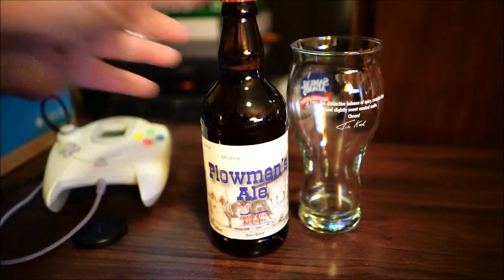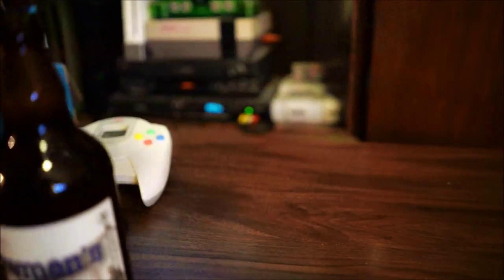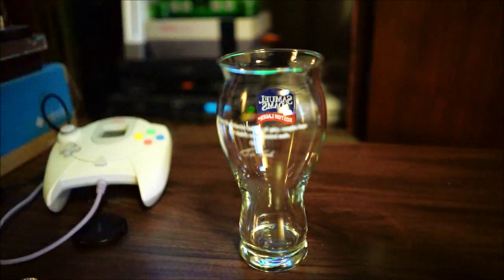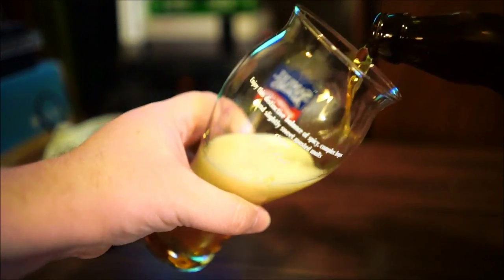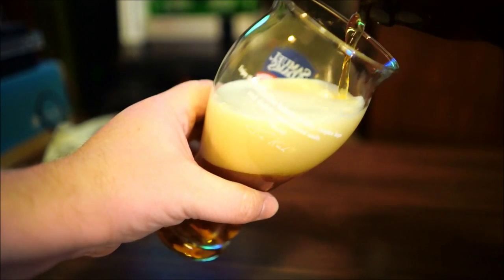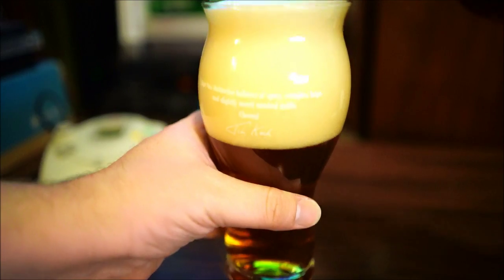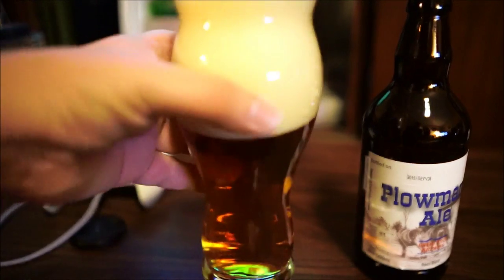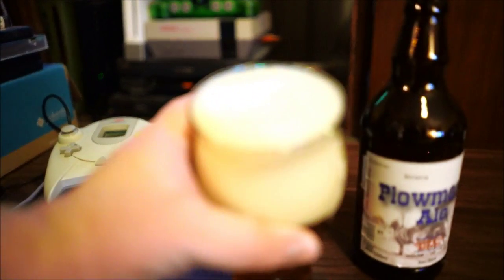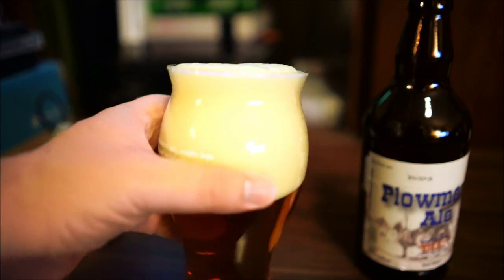Let's take a look. Make sure it focuses on the glass. A lot of head. Holy smokes. Jeez. I'm not sure if I'm going to be able to pull a lot of smells out of that or not. That's really foamy. I mean, it looks nice. It's got this really nice appearance to the head. I'm trying to bring the exposure down a little. There's a lot of it.